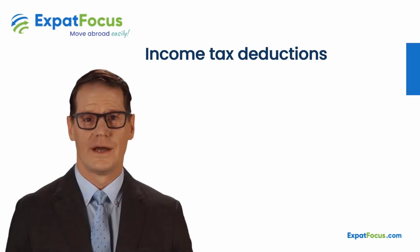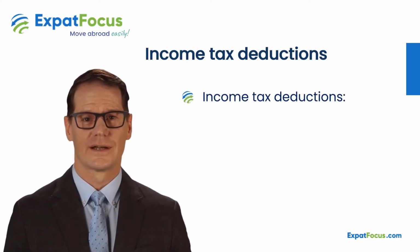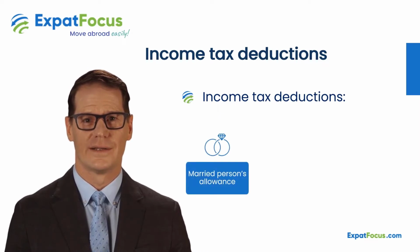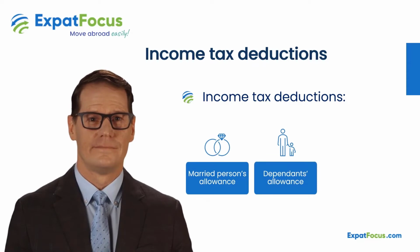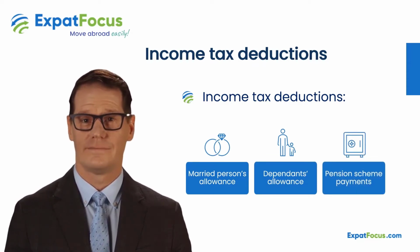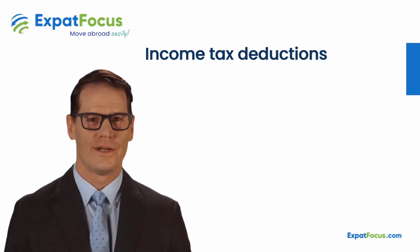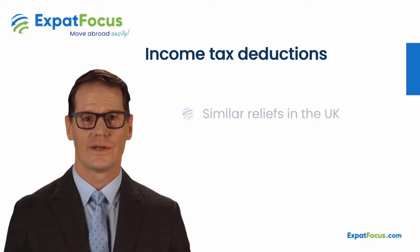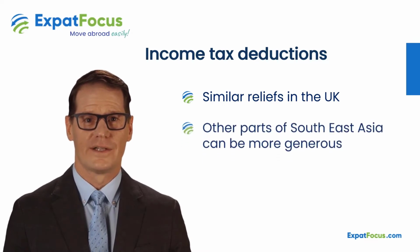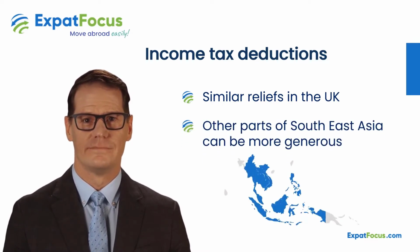You may be able to claim a number of income tax deductions in Indonesia. For example, there is a married person's allowance, as well as an allowance if you have children or other dependents. Payments into government-approved pension schemes are also tax deductible. If you are a British expat, you will be used to similar exemptions and reliefs back home. Other parts of Southeast Asia can be more generous.